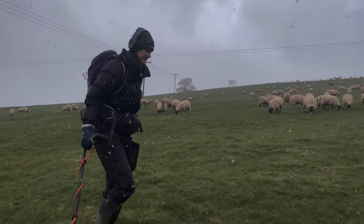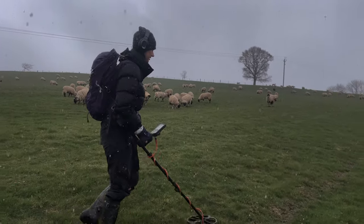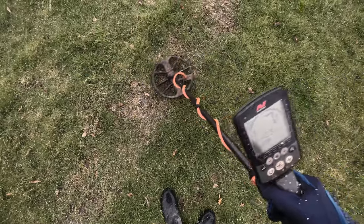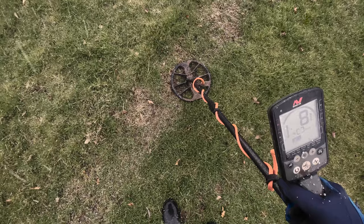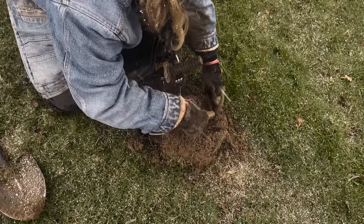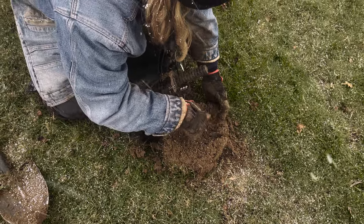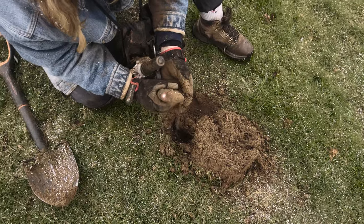Where are we going? We're going up the hill, down the hill, across the hill? Up the hill. Up the hill. A little 7-8 for Ellie to dig. Well, the snow is getting crazy now. Pellet. Yep.